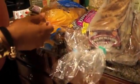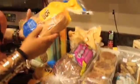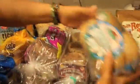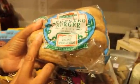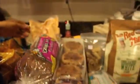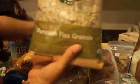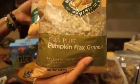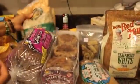Here's our Bible bread. We get this all the time. So we got like 3 loaves of this. Here's our Bible bread English muffins. So here are my gluten-free hamburger buns for the burgers that I'm making. I also got some sprouted burger buns just in case, so the kids will have a choice. We got our typical granola cereal, the pumpkin flax and the hemp plus granola cereal. I got a couple of bags of those.